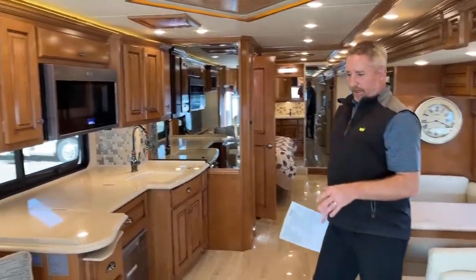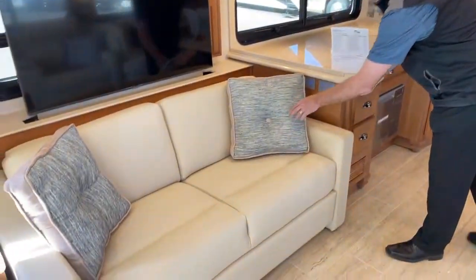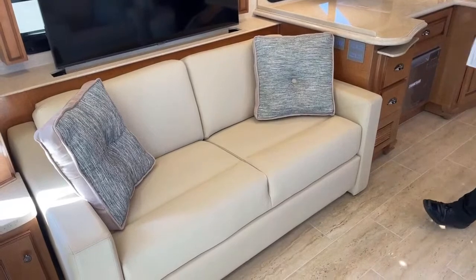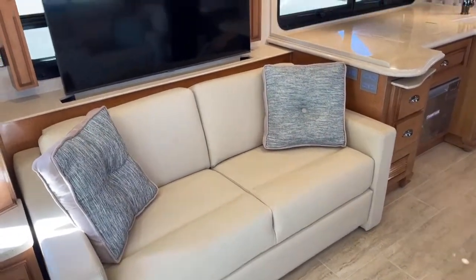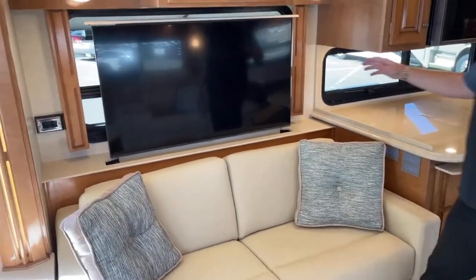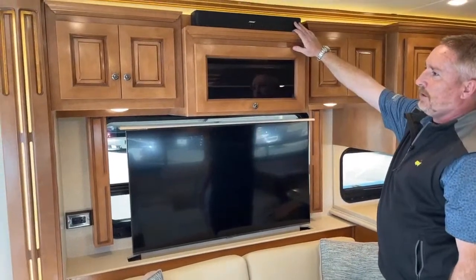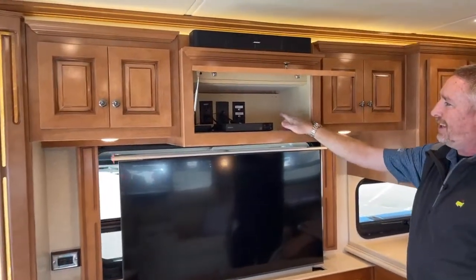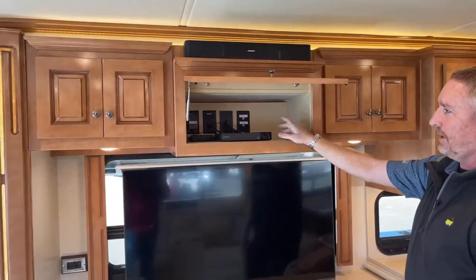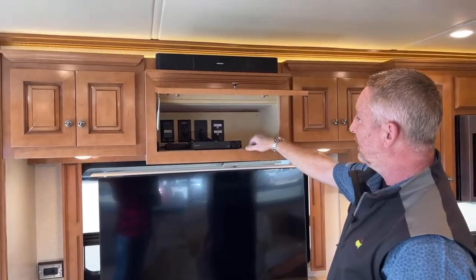Across from you, we've got a folding tumble queen bed under here that folds out. We call it a tri-fold with an air mattress. You've got a 48-inch Samsung Smart TV here with the Bose soundbar up here. Already pre-wired for both Dish and Direct. This satellite is set up for Direct, so there's a little conversion to get it to Dish, nothing major.